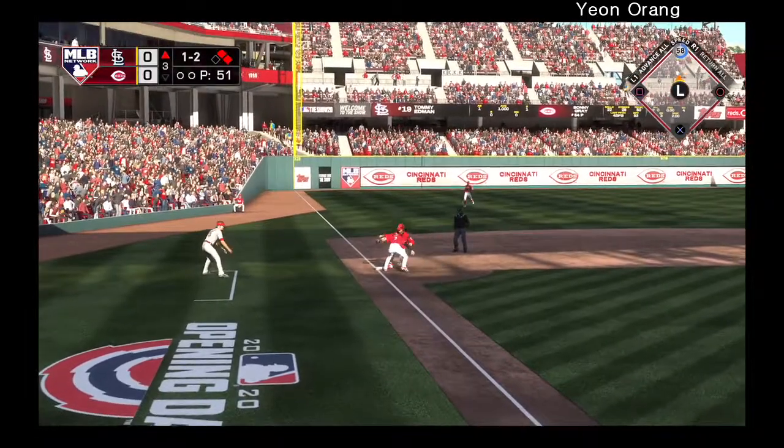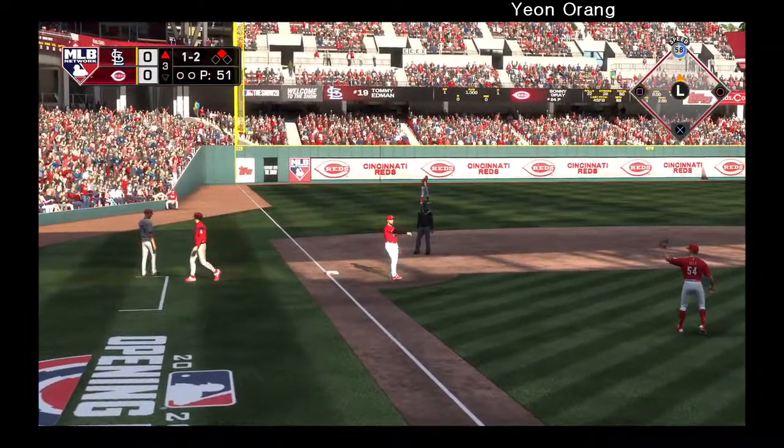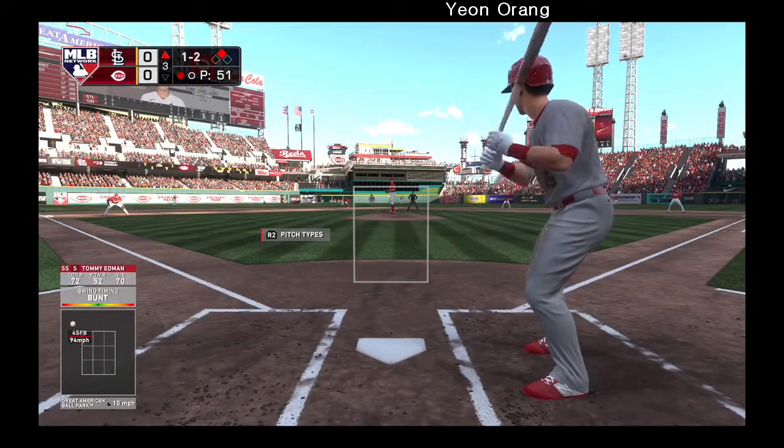On attempt misses. The throw down. And they will get the lead runner at third. A daring attempt with no outs on the scoreboard, and it doesn't pan out.